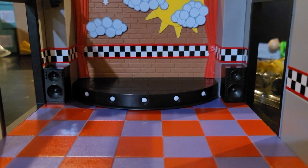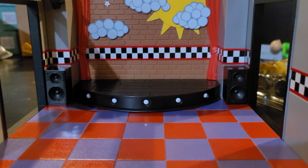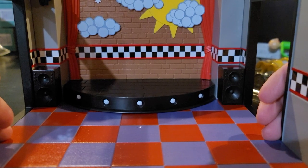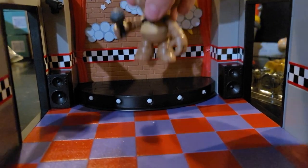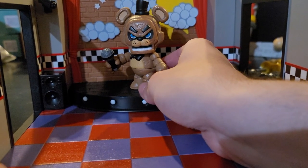Though a lot of people thought that this was going to be the end of construction sets, and while they might not make any more construction sets, I don't really feel like these are a replacement for that. I mean, I guess they kind of are, but whatever. I'd still say they're kind of their own thing. I would still say these are more play sets than construction sets. But yep, we got Freddy, who's really mad at you for taking the last Snickers.